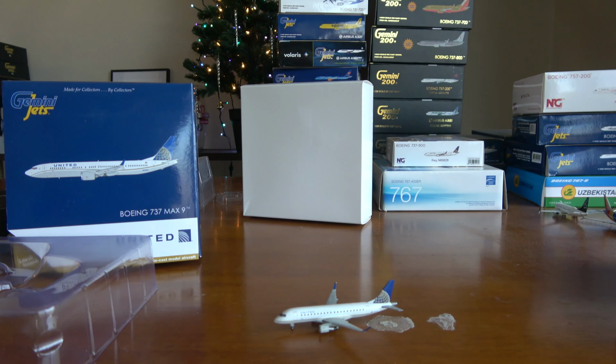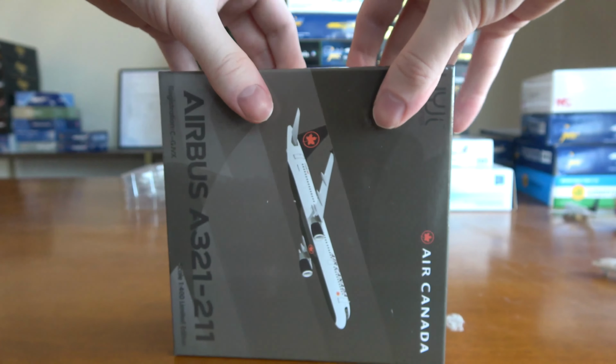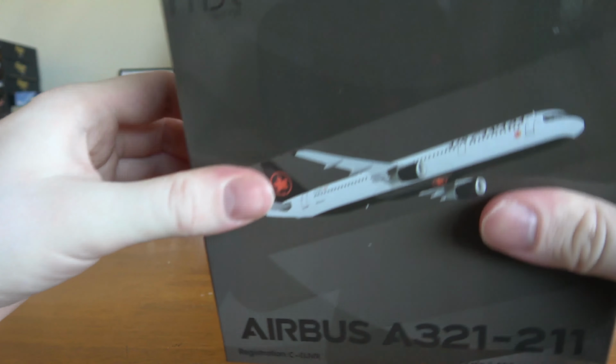Finally, here we go. HYJL Wings Air Canada A321. Now, for those of you who are not familiar with this brand, HYJL Wings basically makes a lot of the molds for NG Models, and they existed before NG Models did, and they've had a close partnership with NG Models. But HYJL Wings also releases their own aircraft. They've had quite a fascination, I've noticed, over the years with Canadian aircraft. And their releases are very rare, very special, and I'm really excited to open this.